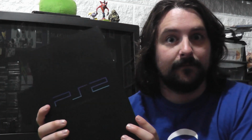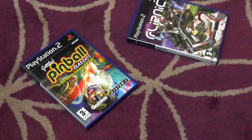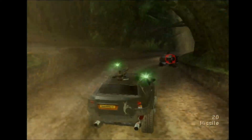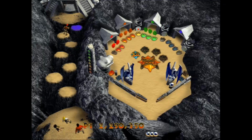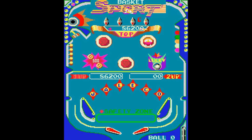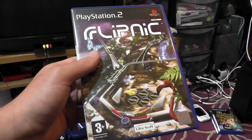I suppose we had to start somewhere with 3D pinball, but it didn't really become the norm for a while after this. Not until we got these things anyway. The PlayStation 2 was home to several different pin games, and the flexibility of having full 3D environments meant developers could get a lot more creative. They could introduce some more of that fantasy element, the things that wouldn't be possible on a real table. We've seen this sort of thing already, even going back to the really early days, but some developers took it to the extreme, as is the case with Flipnic.